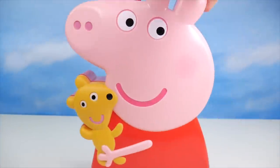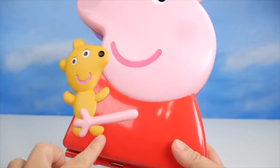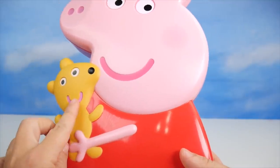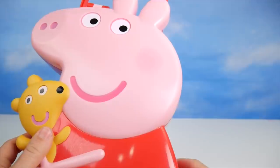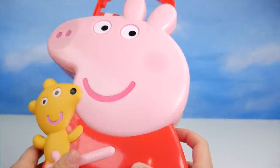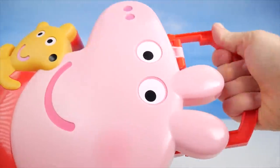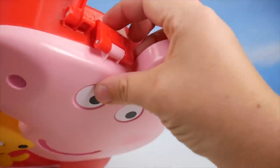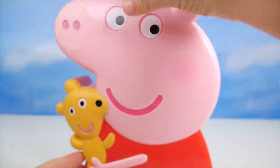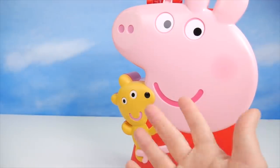Here it is, one handy dandy carrying case. Look at this, Peppa is in her classic red dress holding Teddy. They are both smiling big. Here's Peppa and her smile, her eyes, her little nose. See, the back is just all red. We've got this awesome carrying handle. There's a little lock up here to open and close. I want to see if all these friends can fit inside, but first, let's meet all of our friends.